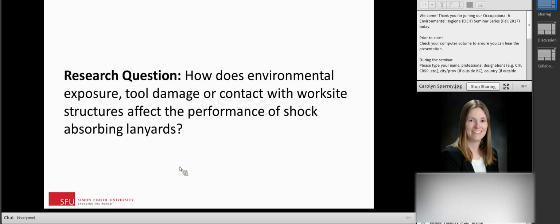And in doing that dynamic testing, we wanted to answer some specific questions. The first one being, given all these very vague guidelines about how you need to inspect your equipment and do something with it, what exactly are you even inspecting for? And when is it time to take it out of service? So we wanted to look at how environmental exposure, tool damage, or contact with worksite structures affect the performance of these shock-absorbing lanyards.